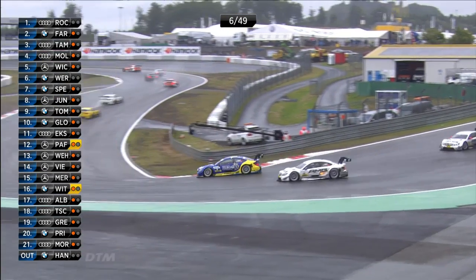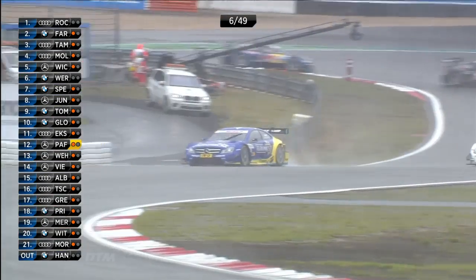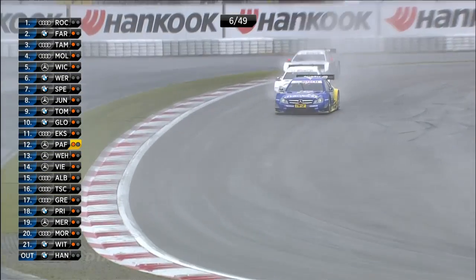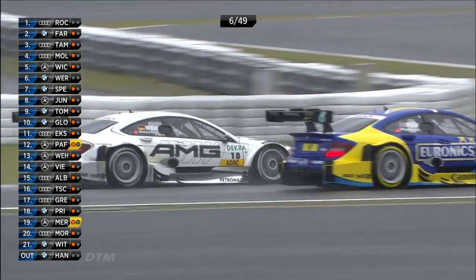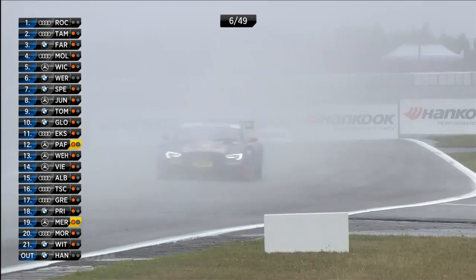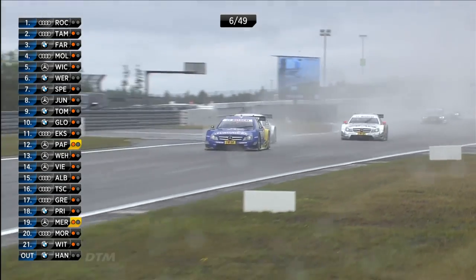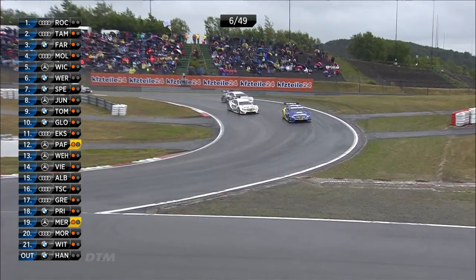So on lap 6 of 49, how the shape of this race in the early stages has really been changed by the weather. Mike Rockenfeller took that early call to put wets on and now leads this race. We're watching Gary Paffett here. I see on the left-hand side of the screen, it doesn't have a red spot for Rocky's pit stop for some reason. So I'm thinking that the pit window wasn't open when he came in. Yeah, it was very early, and maybe sometimes they claim they had to because they've got a puncture or something.